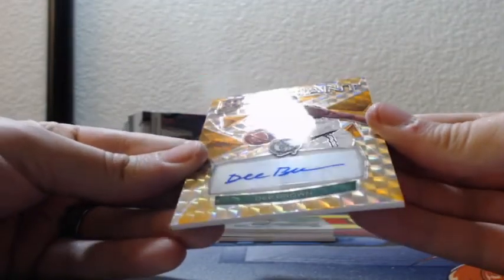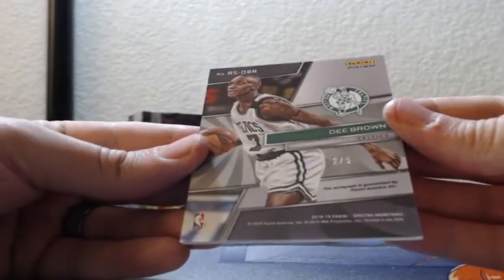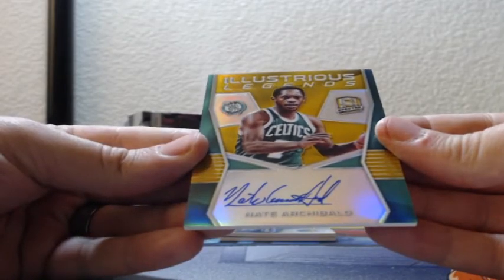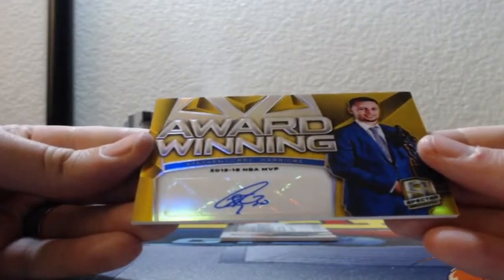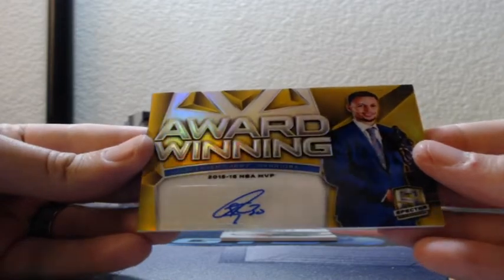47-99. Ooh, D. Brown, orange, shimmery, radiant. Boston Celtics, 2 out of 5. That's super low numbered. Gold, illustrious legends, on card auto. Boston Celtics, Nate Archibald, 1 of 10. Gold award-winning autograph, Steph Curry for the Golden State Warriors.